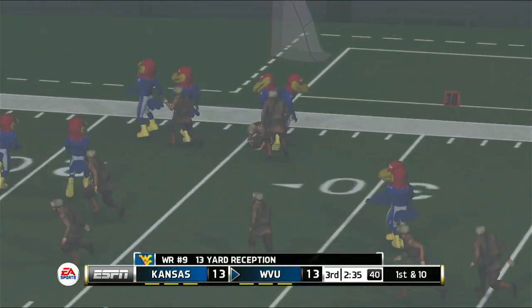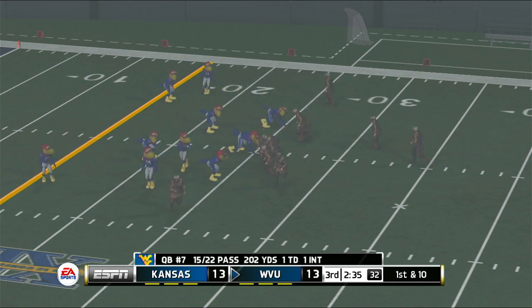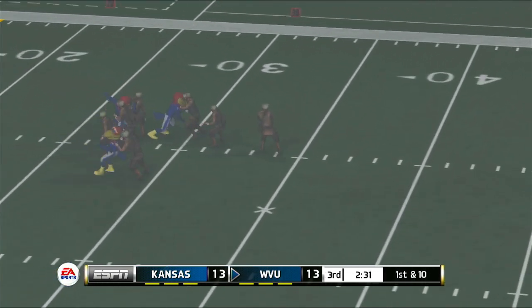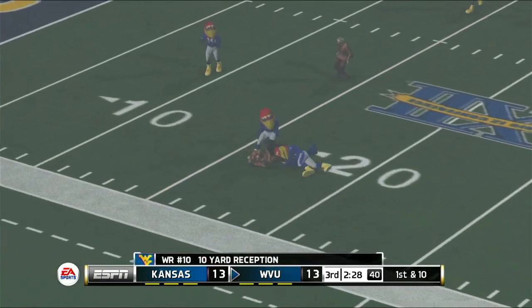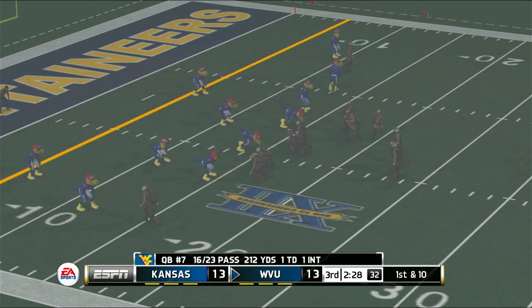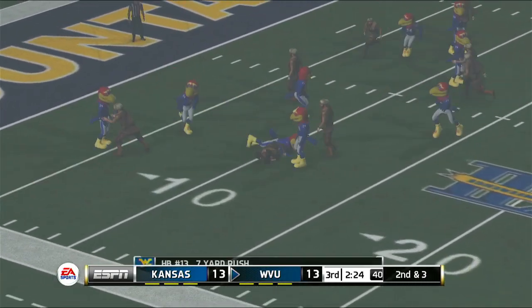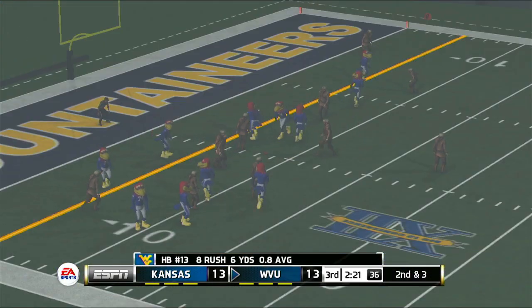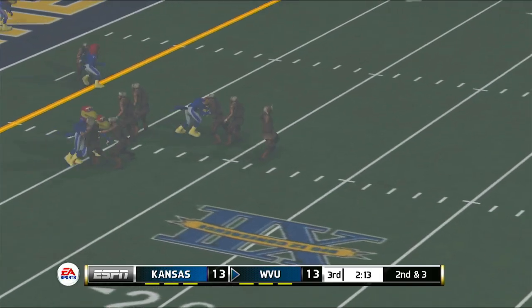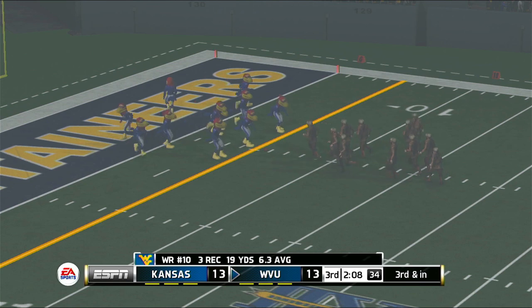Brought down, right around the 26-yard line. Immediately tackled. There's some daylight. That'll bring up second and three. He goes out of bounds at the 6-yard line. And they'll look to convert here on another third down. That'll bring up third and inches.